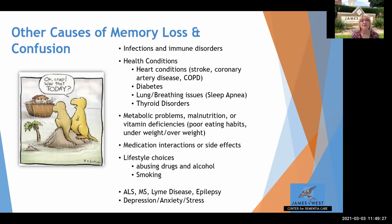So other things that can cause memory loss. If a person is starting to have some memory loss, or they seem to be more confused than they normally are, today is Wednesday, and already this week I've had 2 calls about this. One about a family member, one about a friend. What do I do next? We're going to want to go to a primary care physician first, because there are some things that we can treat, and then that memory loss or that confusion will clear up.